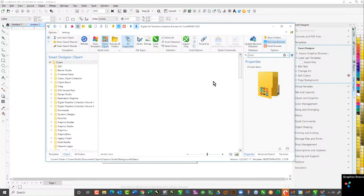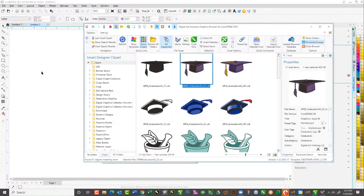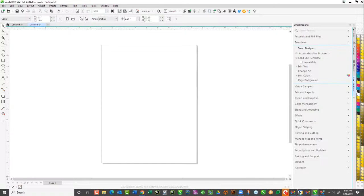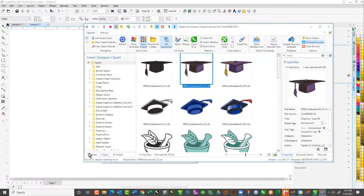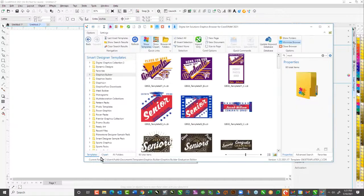So this is happening locally on my computer. So if I needed a new mortar board, I could just go over here and just drag and drop that into Corel if I wanted to. But the templates are all installed. And so if I was going to localize a template, I would just go to the templates tab right here. I could go into a search for it if I wanted to, because you've got your search. But I want to go to a specific folder where that artwork is located. So I'm going to go to Graphics Builder. I'm going to go to Graduation Edition, and then here's all the templates.